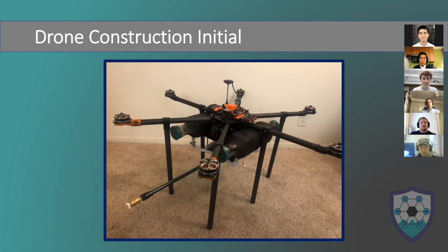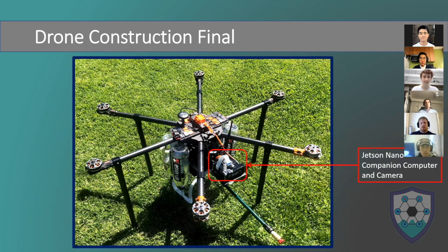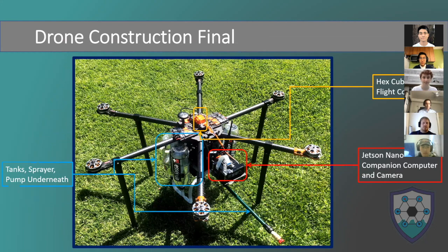This is our initial construction. It had a lot of weight shifting problems due to the slosh of the water and a lot of leaks. So we adjusted that to vertical tanks that wouldn't slosh as much. So this is our final construction. That's the Jetson Nano. That's the flight controller, and these are the tanks and sprayer and the pumps underneath. And you can see the camera on the Jetson Nano right there.